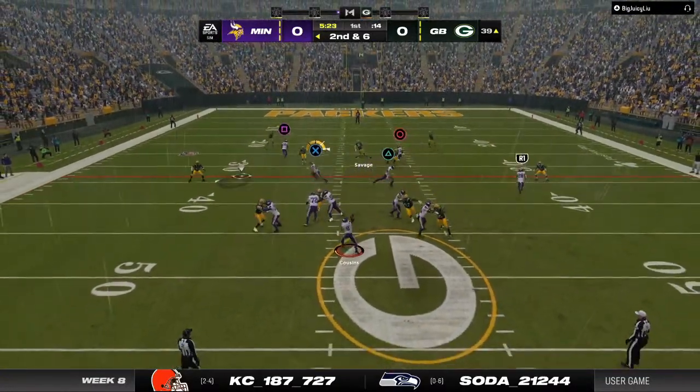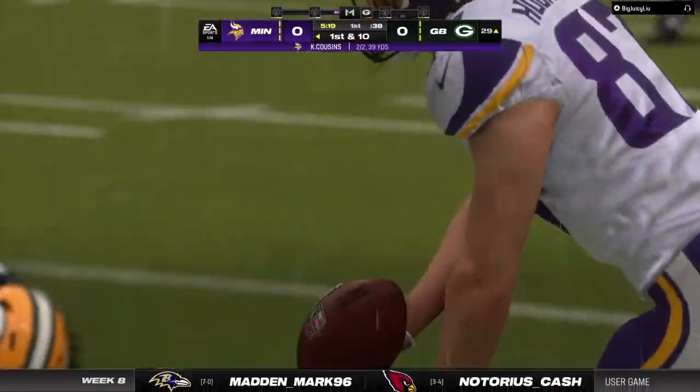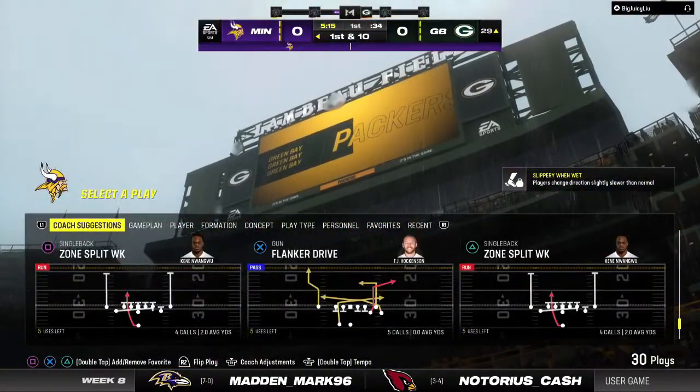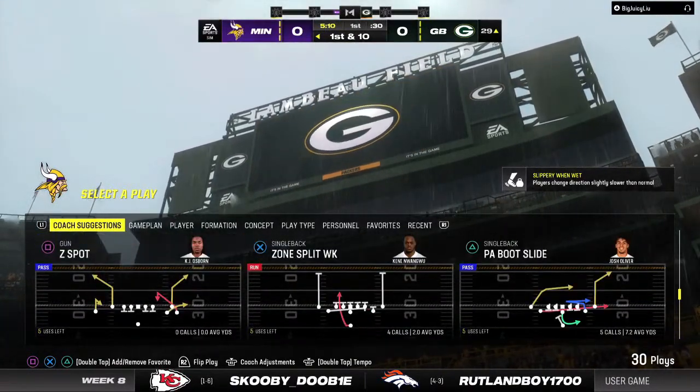Now Cousins. Open man, he's got him, the tight end Hockenson. And this is going to result in another first down as the tackle's made at the Packers' 29-yard line. It's a gain of 11 as the Vikings pick up the first.